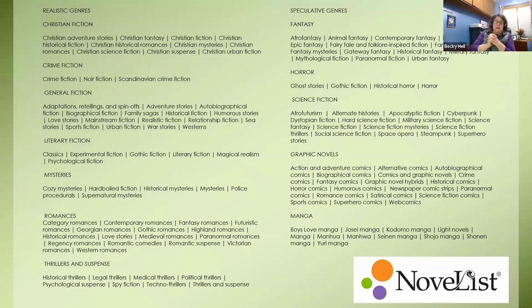I'm sure you can't read any of these on here. I pulled this from Novelist, because when we wrote this description, we talked a little bit about genres, and there's not a whole lot that we can talk about except for that idea of, do you separate them out or not? Novelist breaks these down into this many categories.